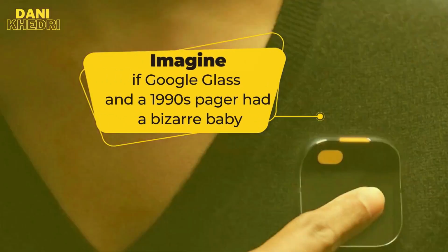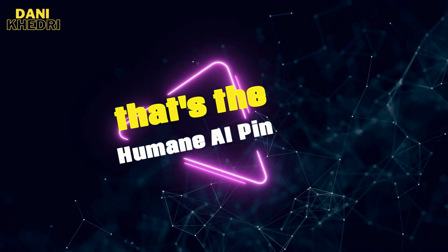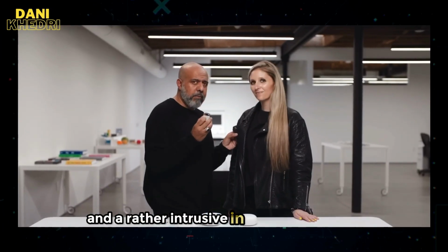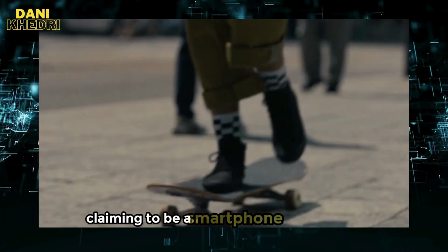Imagine if Google Glass and a 1990s pager had a bizarre baby. That's the Humane AI Pin. Priced at $700, this screenless voice assistant has no apps and a rather intrusive in-your-face camera. It's making waves in the tech world, claiming to be a smartphone replacement.